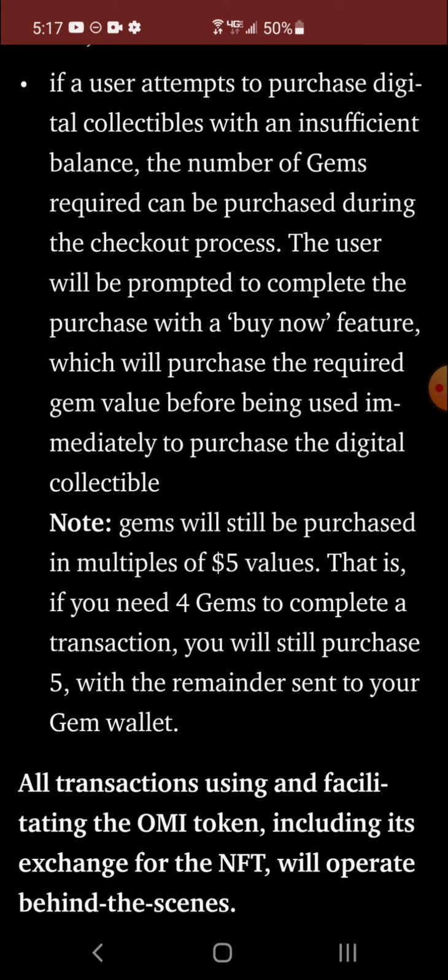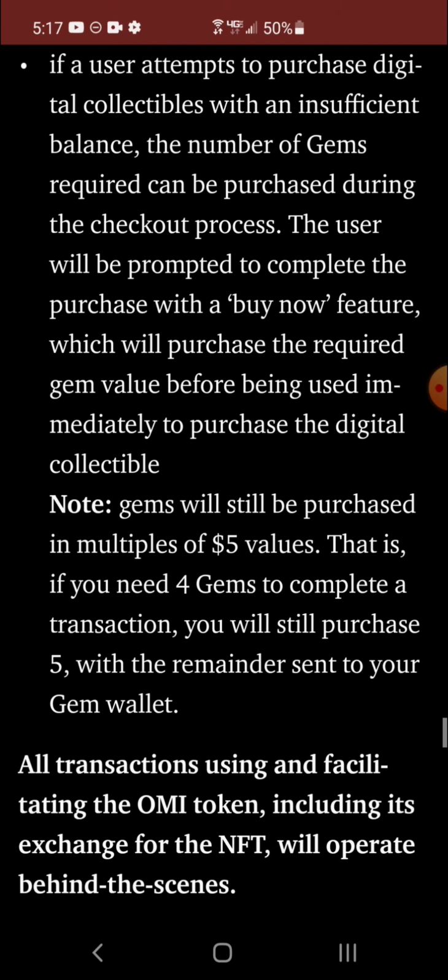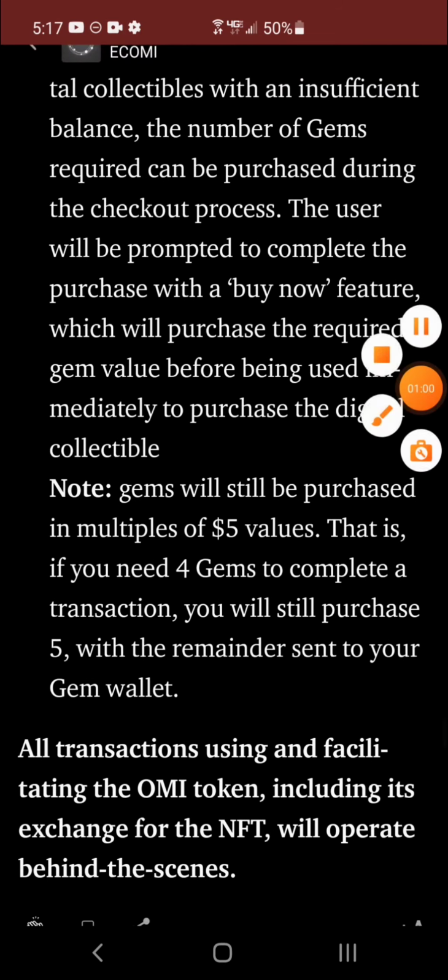The user will be prompted to complete the purchase with a Buy Now feature, which will purchase the required gem value before being used immediately to purchase the digital collectible. Note, gems will still be purchased in multiples of $5 values. That is, if you need 4 gems to complete a transaction, you will still purchase 5 gems, with the remainder sent to your gem wallet. All transactions using and facilitating the Omi token, including its exchange for the NFT, will operate behind the scenes.